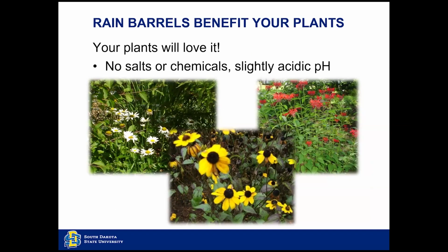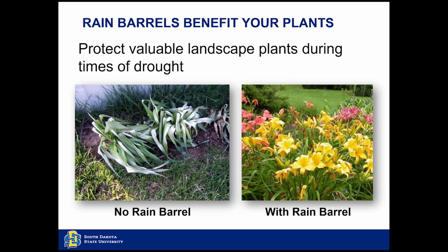So, some of the benefits: this is essentially natural rainwater, and it's going to be pretty good for your plants. You don't have to worry about a lot of mineral content like you would if you're pulling from groundwater, so you're less likely to get any buildup of salts. And this is kind of an idealistic situation, but it gives you one more tool to protect landscape plants during times of drought. Even if your community gets hit with watering restrictions, if you do catch any timely rains, you're able to hold on to those and use that water to water landscaping.